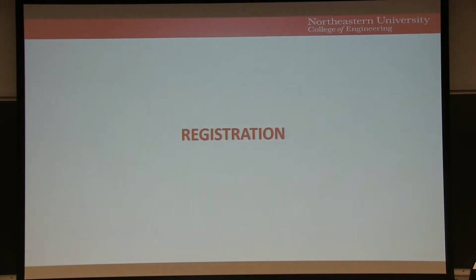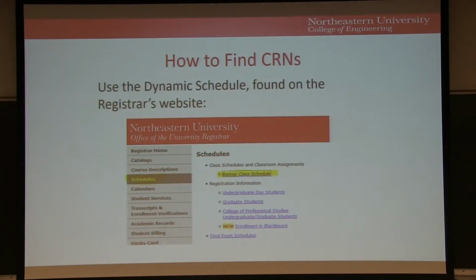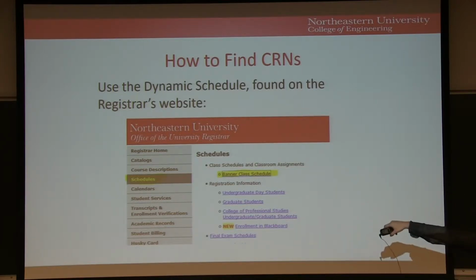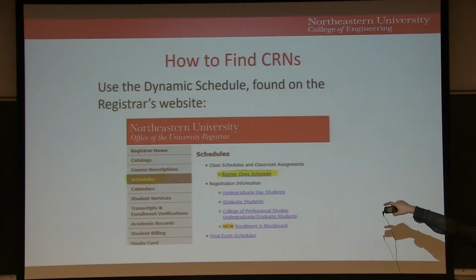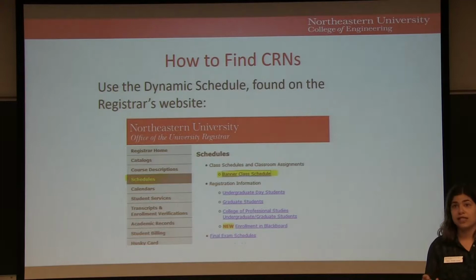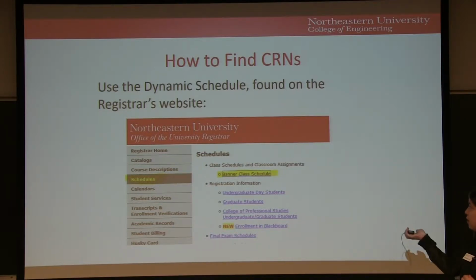Okay, now comes the good stuff, registration. So back to the registrar's office. Through their website, you can find the schedule, and it'll have banner class schedule. If you click on that, it will bring you to be able to find the CRNs. The CRN is like the 5-digit number that is special for that class. So let's say INFO 5100. There's going to be a number of sections, so you want to make sure that you know the CRN for your section. And that you can find on the class schedule.